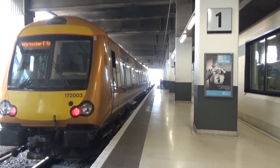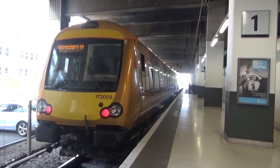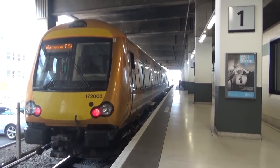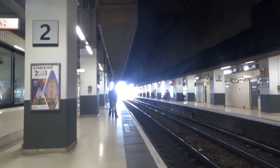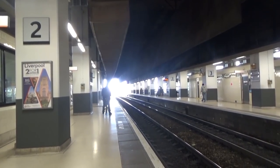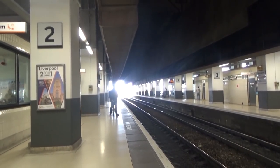Right, we've got a Droitwich service also arriving from Worcester Foregate Street in a minute, so I think we'll have to let this one go out, which hasn't yet. Doors are shut, they've not moved. Yeah, and arriving now is going to be the 1117 West Midlands Railway service to Droitwich. I think the 172s are off. So there they go, they'll be back later anyway.